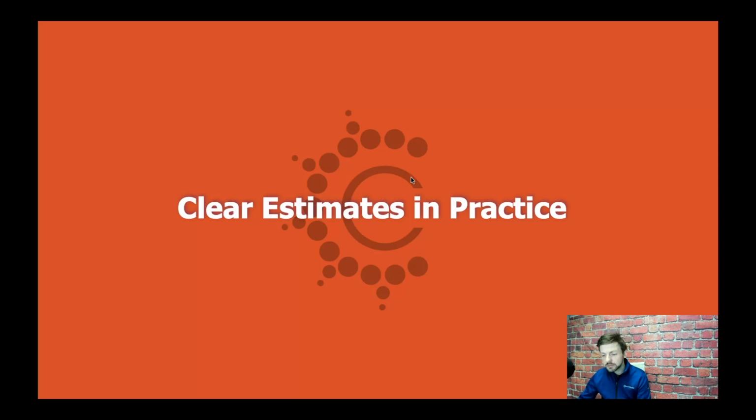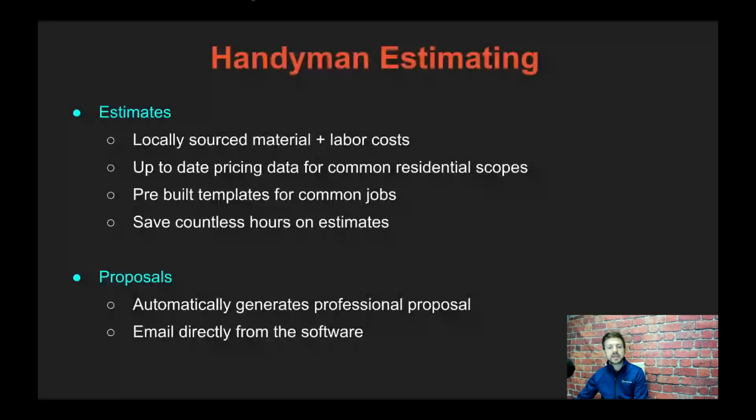Now, at Clear Estimates, our focus is really the cost data. An amazing amount of work goes in behind the scenes every quarter, surveying regional suppliers to provide you with accurate material pricing. And the result is you're going to have this amazing database of up-to-date remodeling costs updated for you automatically every quarter. This includes plenty of pricing for common handyman tasks, repair and replacement, painting, appliance install, and there's even pre-built templates that save you tons of time assembling an estimate.